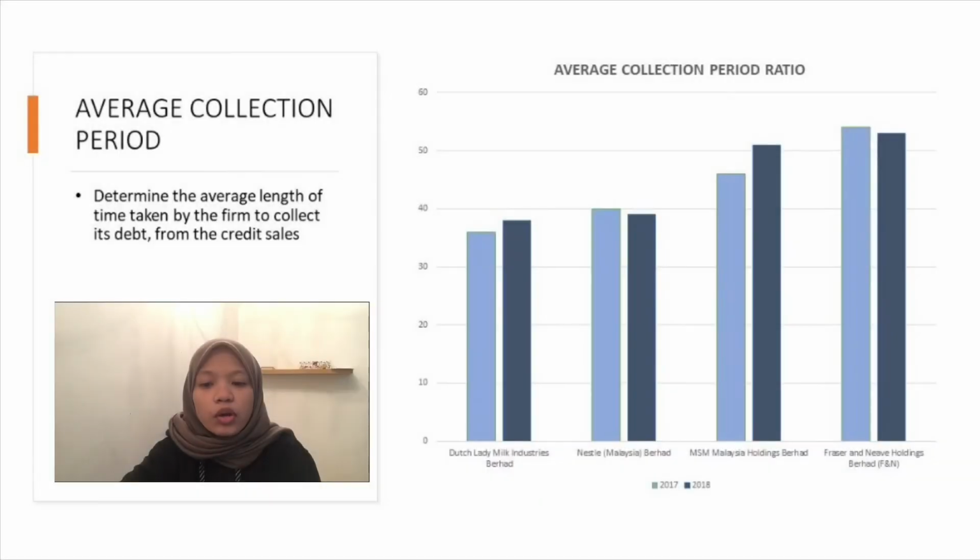First, we are going to talk about average collection period. This ACP determines the average length of time taken by the company to collect its debt from the credit sales. The formula is accounts receivable divided by sales and multiplied by 360 days. From the graph, we can recognize that Dutch Lady Milk Industry Berhad and Nestle Malaysia Berhad are good in collecting debt because their average period is from 36 days to 40 days from 2017 to 2018.